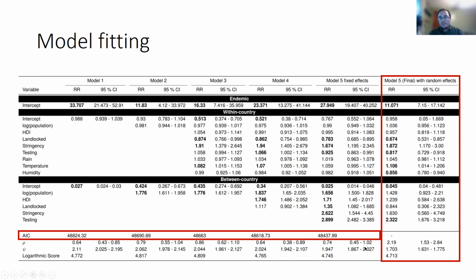So once we found our fixed effects model with the optimal AIC, we included random effects into the model. According to our statistician, Claudio, who I showed at the beginning, it's not possible to compute AIC for this model formulation. So we had to choose a model with the lowest AIC based on its fixed effects only, and then go ahead and include the random effects. But this is the model we finally reported on.